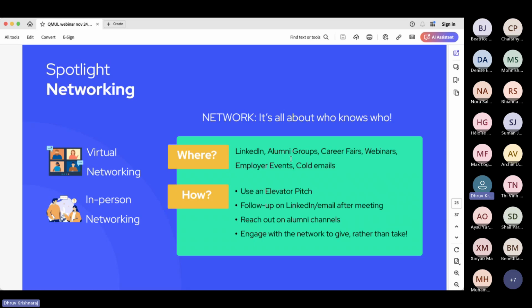When it comes to in-person networking, I've already told you careers fairs, networking events, etc. that you can use. But when it comes to in-person networking, one very important tool that will help you is having an elevator pitch ready. So what is an elevator pitch and why is it important? Going by the name elevator, the time it takes to go from the ground floor of a building to the top floor, normally 30 seconds to 1 minute, is when you introduce yourself to someone who's never ever met you. It's a great way of telling them who you are, what you do, how they can help you, and some of your interests, etc.